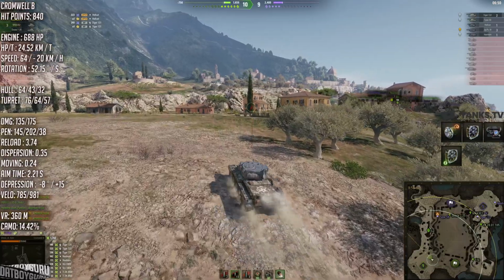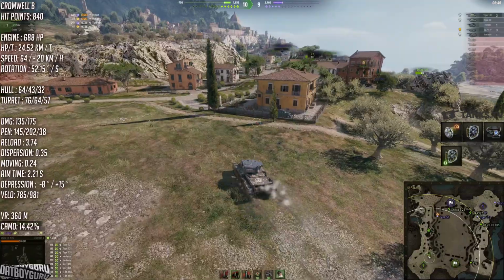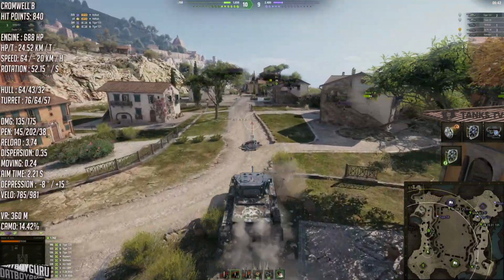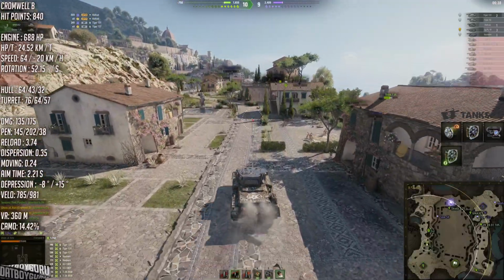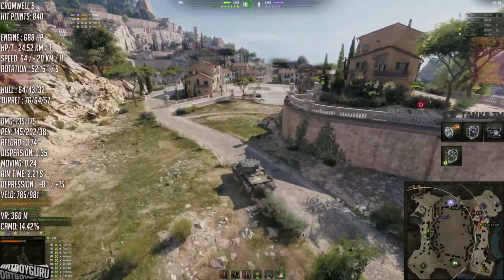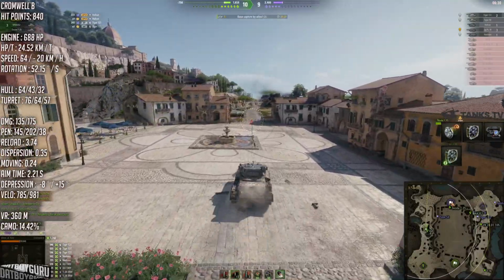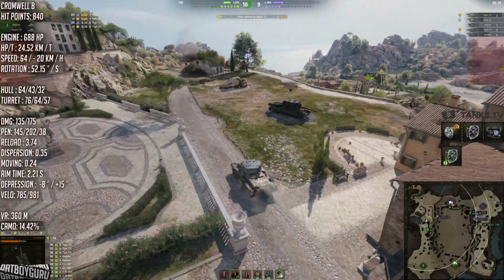Even though we're up tanks, we are actually down by hit points, and even with a very high power to weight ratio of 24.52, it still took me a long time to climb up that hill, as you can notice. Very good power to weight ratio, very good mobility. The gun accuracy is not bad either.